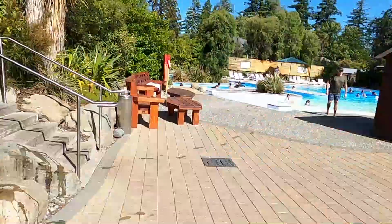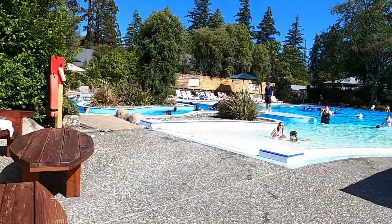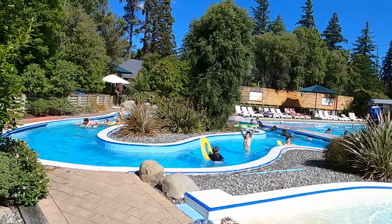Be a no for me, really throws you around. The kids liked it, but yeah, I've decided I'm too old for that, so we're off to find a nice warm pool. Little lazy river.